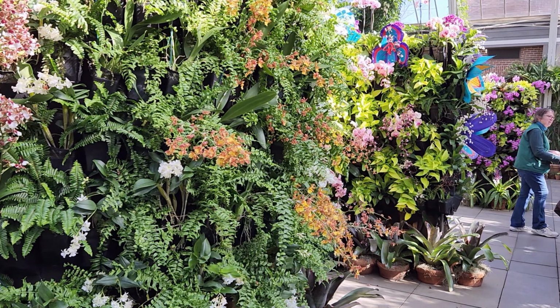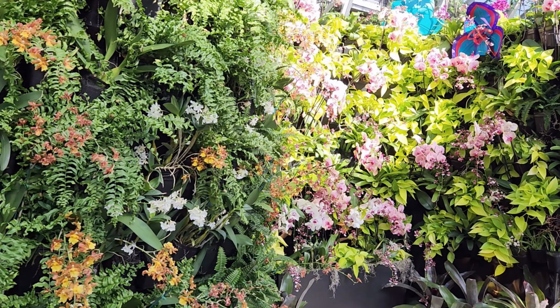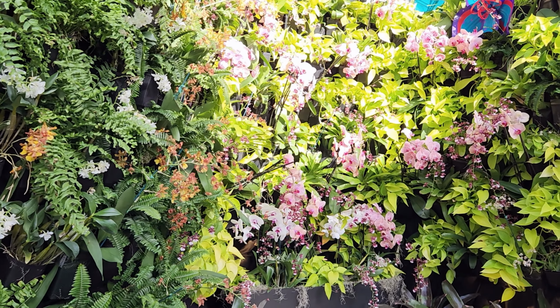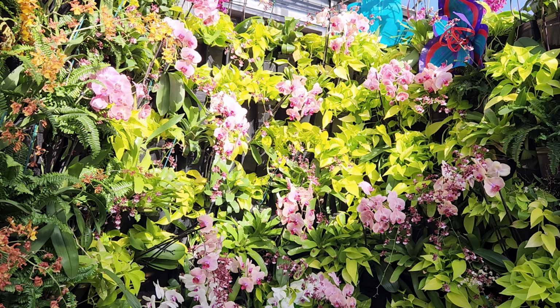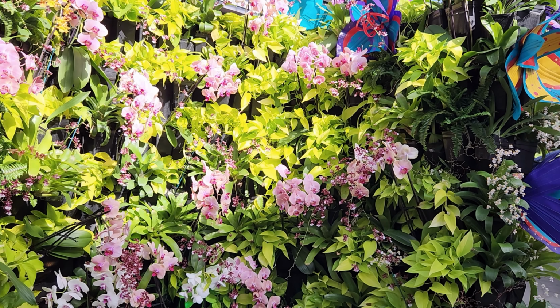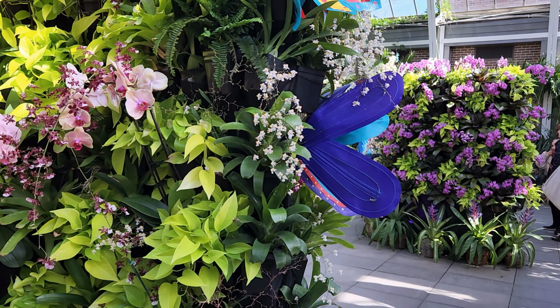This is room number one. It has a variety of different orchids on display. Believe it or not, this is my first time for the orchid shows. I have been coming here many times in the past, but not for the orchids. But I am going to come here every year.